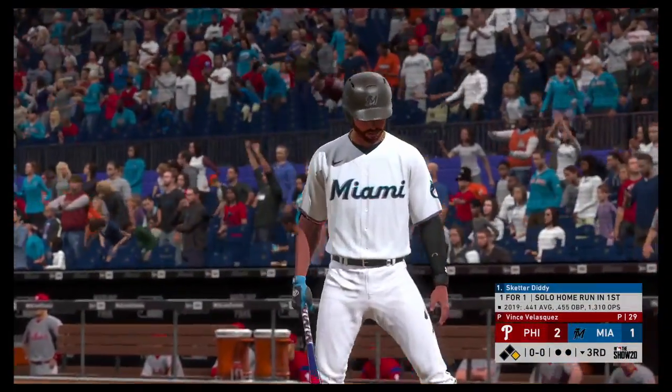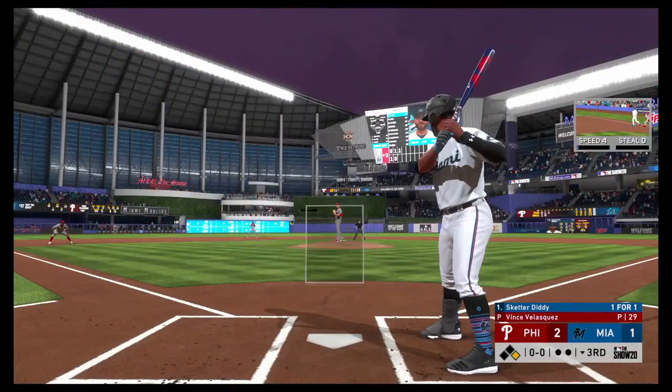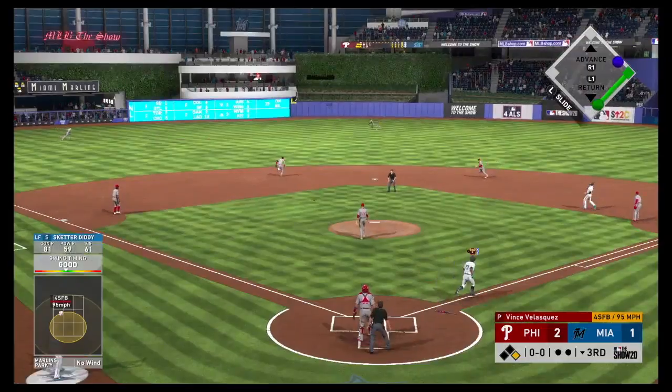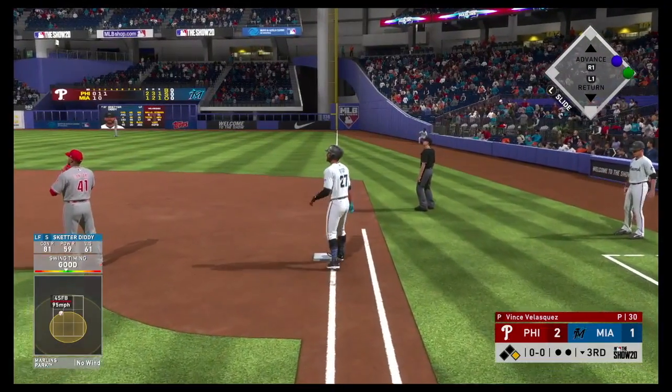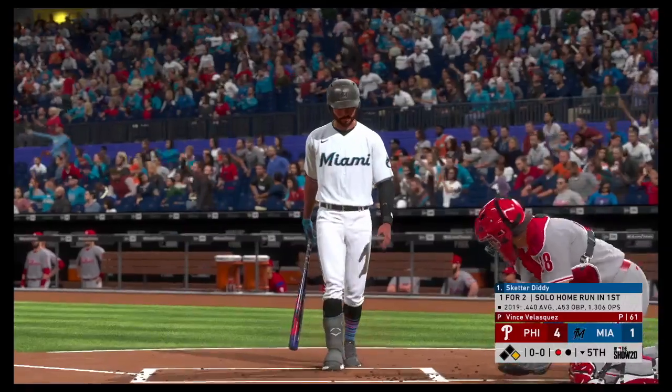Striding in once again, Skeeter Diddy. He went deep in his first at-bat. We'll see what he's got in store for us here. The last at-bat, Matty D, we heard this guy's a good fastball hitter. He got a fastball and didn't miss it. We'll see if they pitch him a little bit differently this time and mix in some off-speed pitches. Martin able to take it in for the first out.